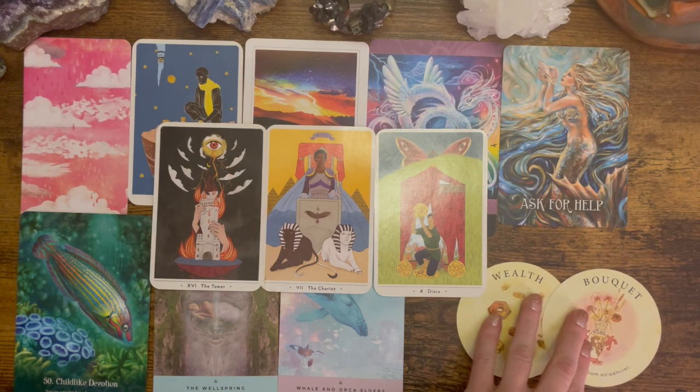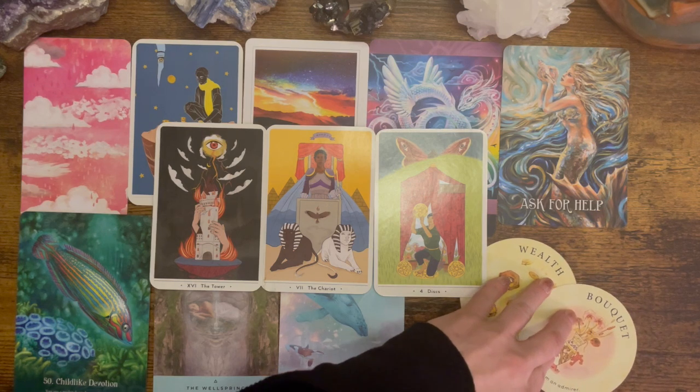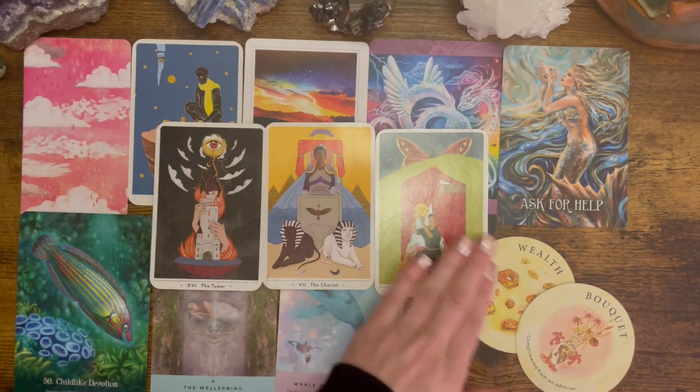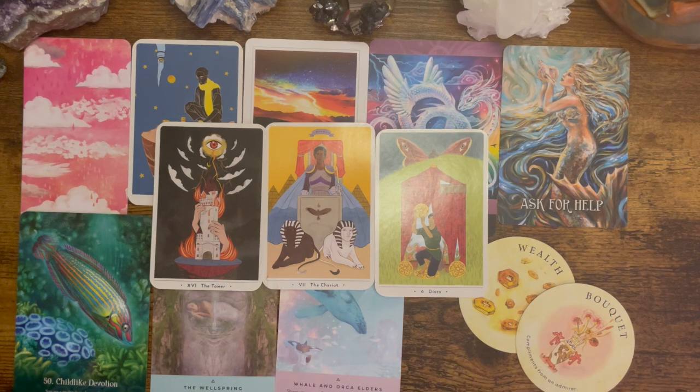And this is going to bring about some wealth for you, some connection to your wealth. You are definitely going to feel a lot more confident moving forward in your finances as well. So pile number 3, I think that's all I've got for you.